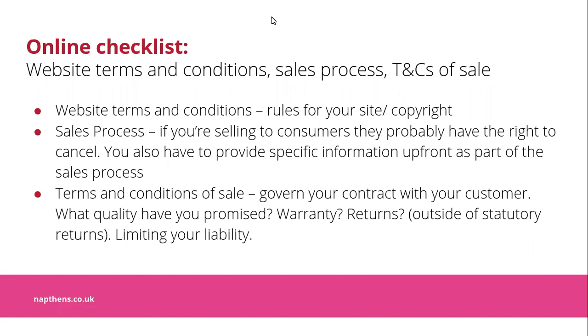Now, ordinarily, if I was preparing terms for a website, I would make sure that people couldn't claim that sort of more remote loss from you, and there'll be a whole other list of exclusions, again depending on who it is that you're selling to. But it's just worth saying that if you don't have these things in place to protect you, then your liability is potentially unlimited. So it's just worth thinking about these things up front.